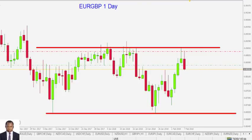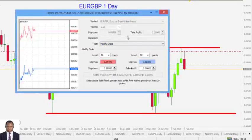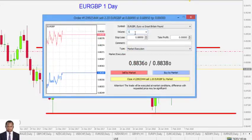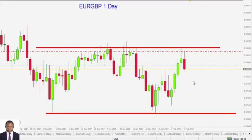Well, the market is about to close, just about 21 minutes to the market close for today. I think it is wise to cash out 50% of our profits right now before the spread values begin to widen up. So we'll cash out 50%, and my 50% is 1.1 lots, market execution. That's 50% of my lot size, and I will close that one.